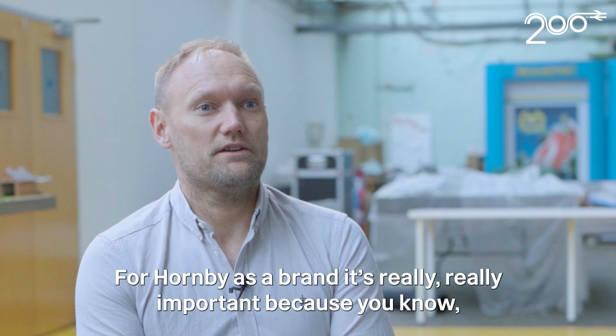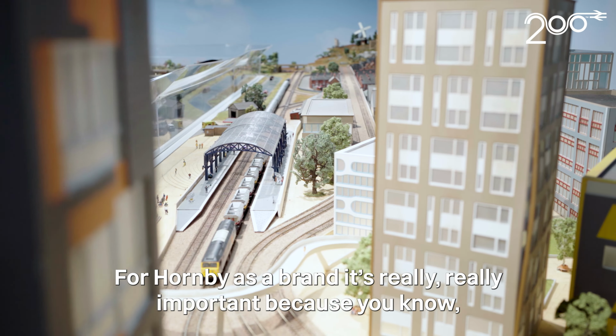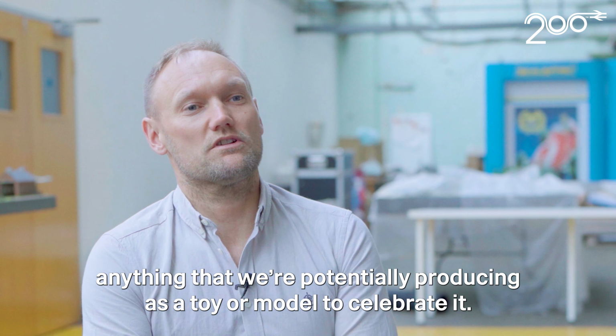For Hornby as a brand, it's really important, because we've been active for just over half of those 200 years, making toys and models. Our fan base, whether they're young or of any age or any gender, will have a huge interest in anything going on to celebrate it, and anything that we're potentially producing as a toy or model to celebrate it.